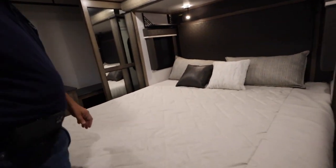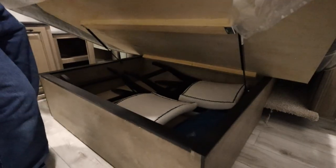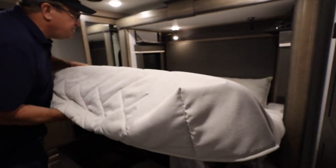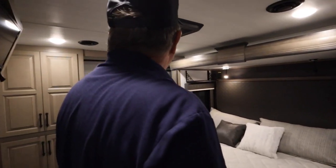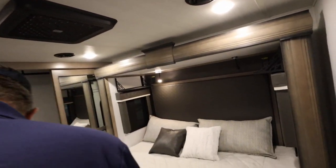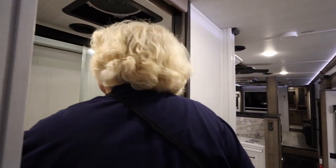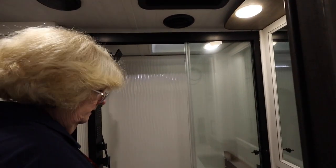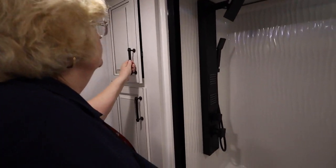You want to hold the camera? Yeah. And it's a lift up. It goes pretty much to where the bus can go. And it has its own air conditioning unit. So this is the heater for the entire rig. Okay. I like the black. I like the shower. This goes way back. Storage. Yeah, way back.